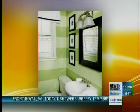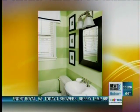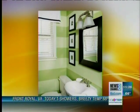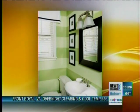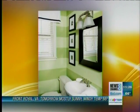So that's the same effect it has in a bathroom. I love this room. It's a very pale green with a little bit more vibrant green, and then the black and the white, it all comes together nicely, and the horizontal stripe really makes that room look way bigger than it is. So that's one idea.